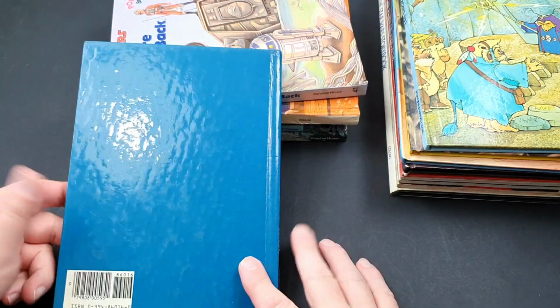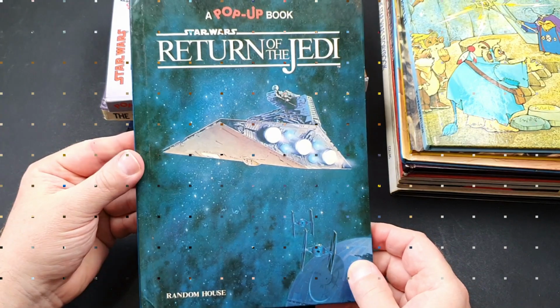There are some slightly more offbeat Star Wars related storybooks. So there you go.